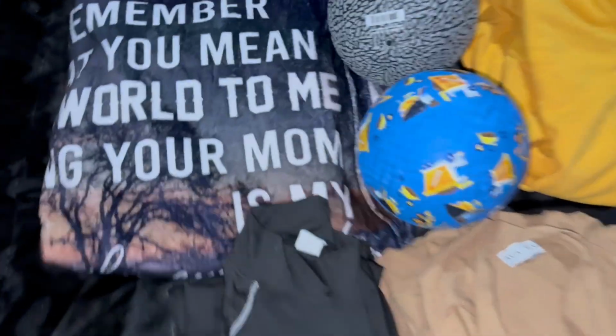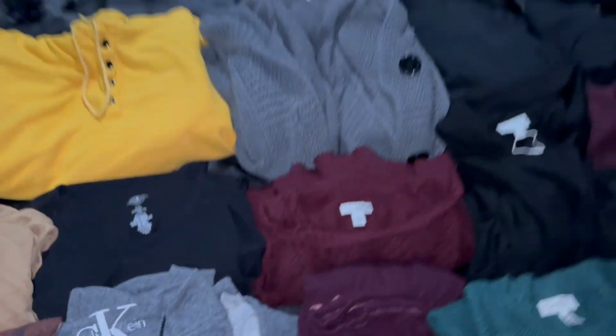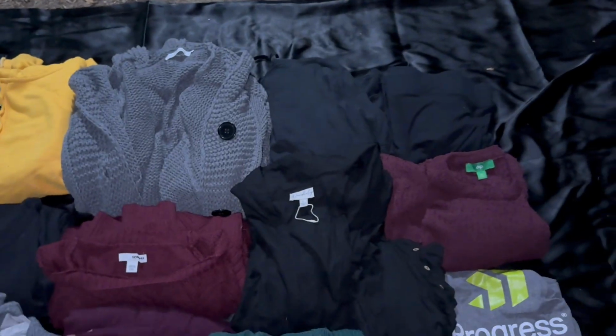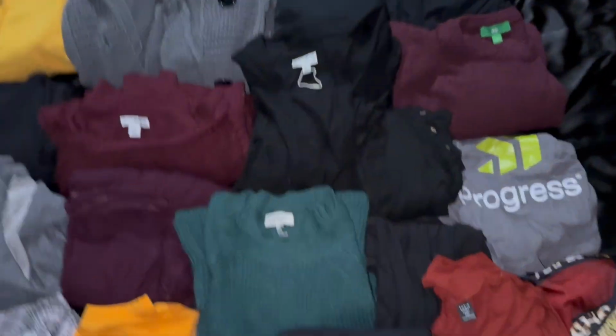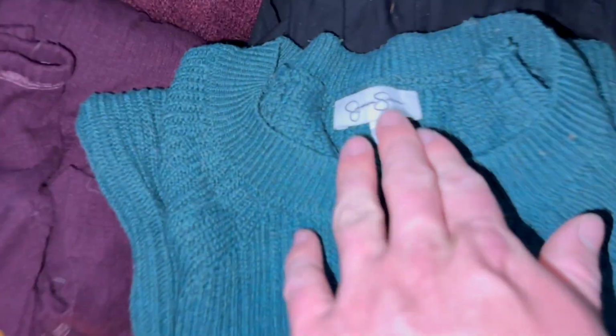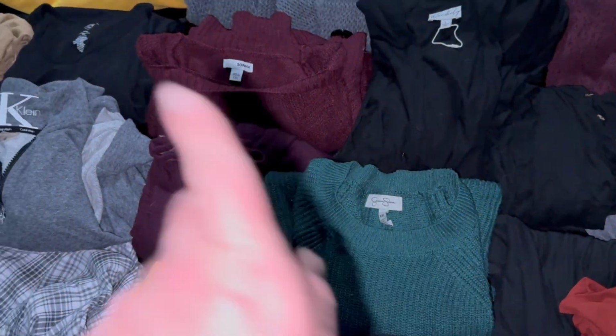Just gonna run you through some brands and stuff here. Avavive, St. John's Bay, both long sleeves. Sonoma, long sleeve knitted sweater. Wonderly, kind of long shawl type thing. Dip, that's a Target brand, nice fleece sweater. What else we got here? It's Jessica Simpson. I found there's 2 more of these sweatshirts.